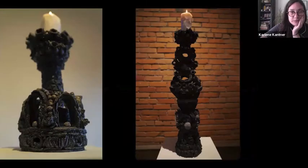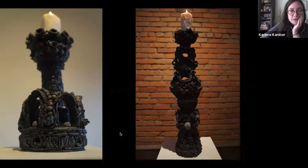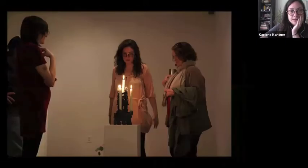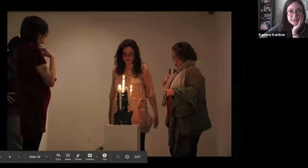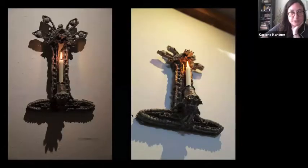Oh gosh, my apologies. Here's a couple of candelabras. This is a pretty tall one, probably like 2.5 feet tall. So I had the room very, very dark. This is kind of a silly picture of me, but you can see how the room was mostly lit up by these candles. Just another one. I was really imbibing with all of these shots, so just bear with me here.